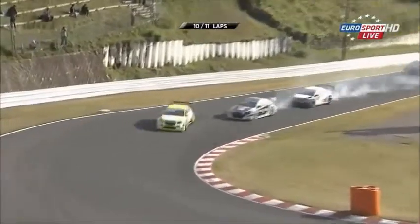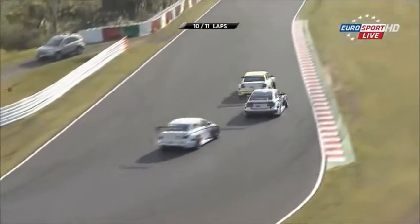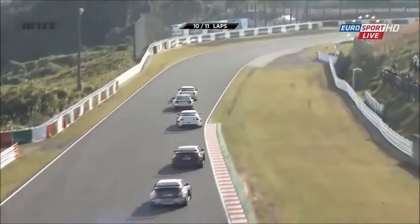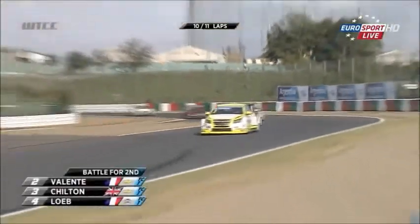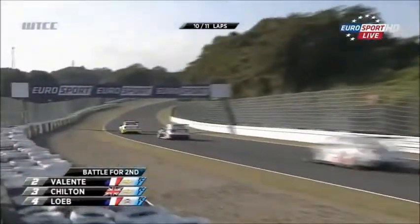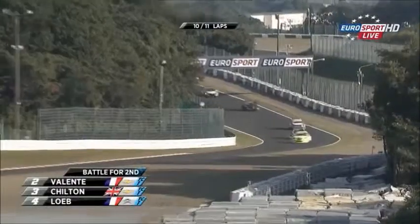But oh, Chilton, is that Chilton going for it? No, they're all locking up. They're all going well and flat spotting their rear tyres, aren't they? And Vallon is just cool, calm and collected. They're closing right up behind him into the hairpin, but he's just making sure he stays out of harm's reach.